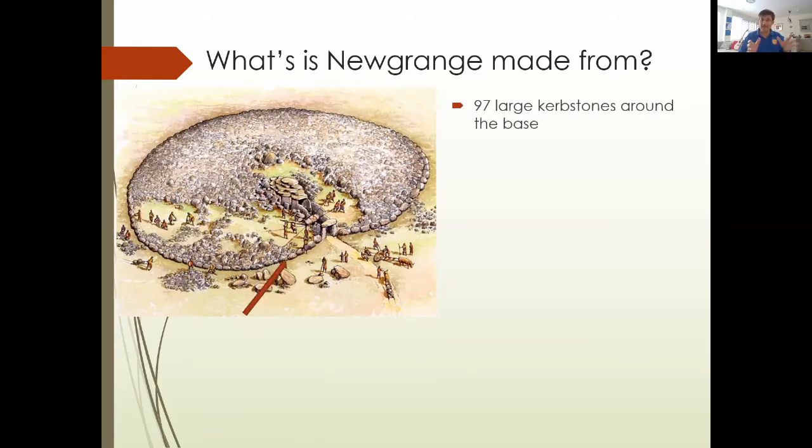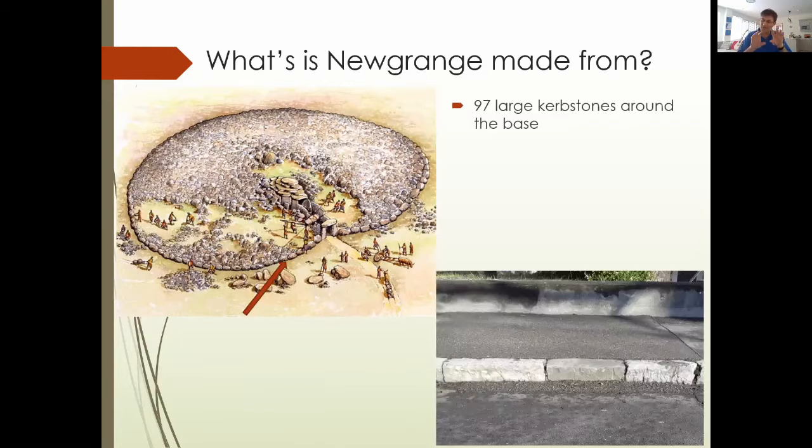What else is it made of? If you think that gathering all those stones from the river is crazy, wait till you hear this. All around the base, there's 97 huge stones. I'm just pointing them out there. We call them curb stones because they're exactly the same as the curbs on the footpath, the sidewalk, between the footpath and the road. You know the way there's a curb around it? Well, exactly the same way, there's a curb of stones around this monument. But these are huge stones.